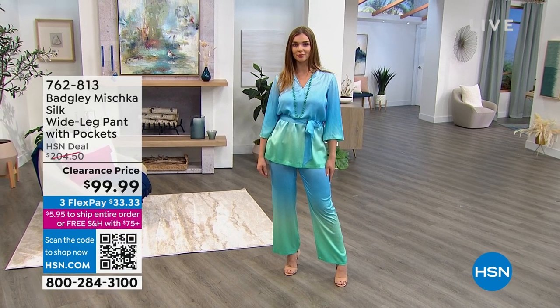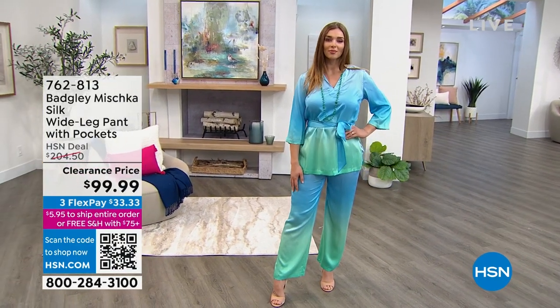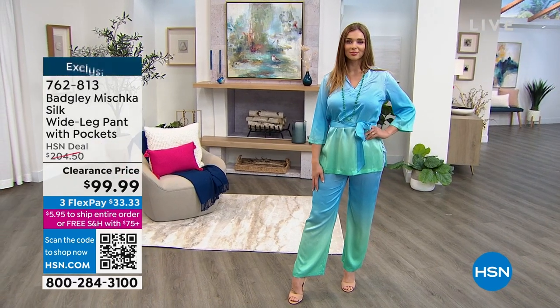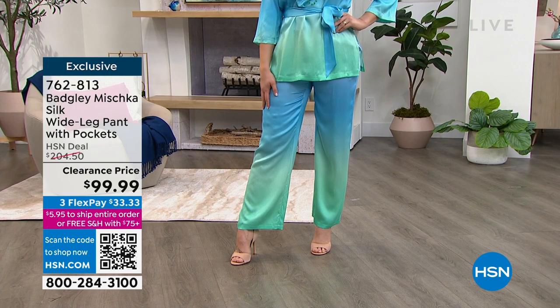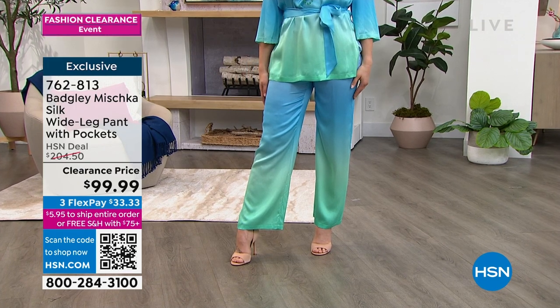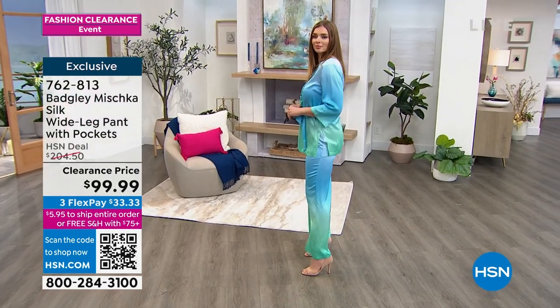Coming up in our clearance hour, Badgley Mischka, genuine silk, the top and the bottom, FYI. Clearance price is $99.99. That price is for the pants. The top is also available. Look at how gorgeous that is. That's kind of that watercolor look.